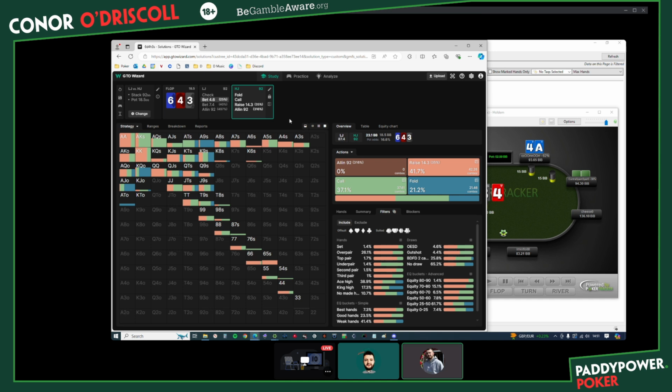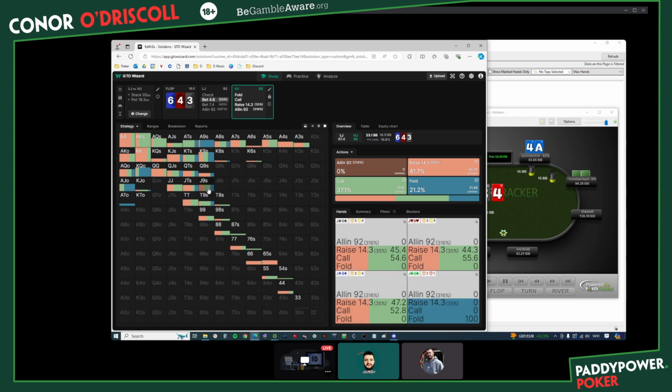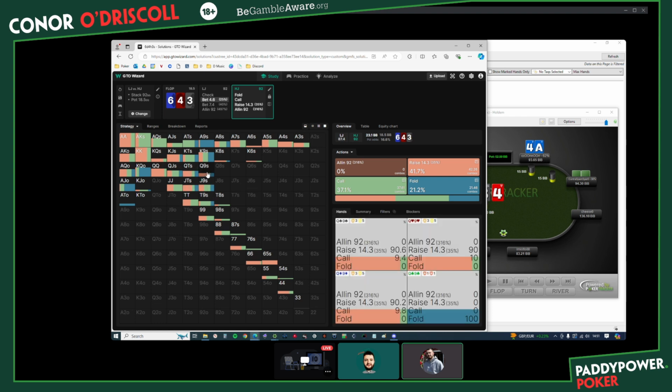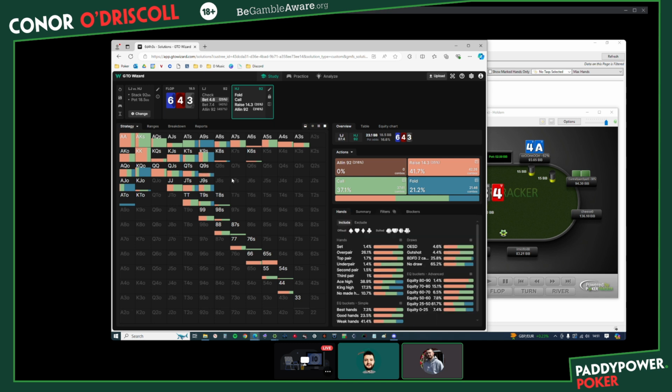I mean, I'm definitely misplaying the spot against the lead. Just saying, I'm not raising half the deck. It's a lot of raising. Queen 9 suited is not mixing. It's just like, yeah, I have Queen 9 suited. I have 2 overcards, mate.